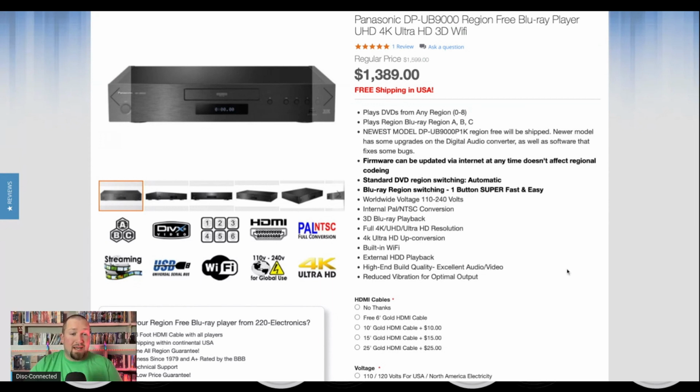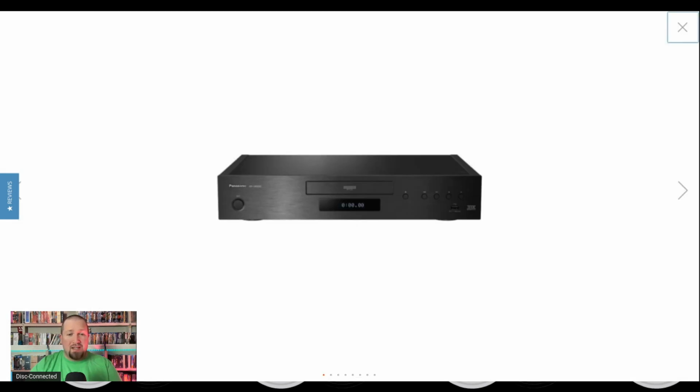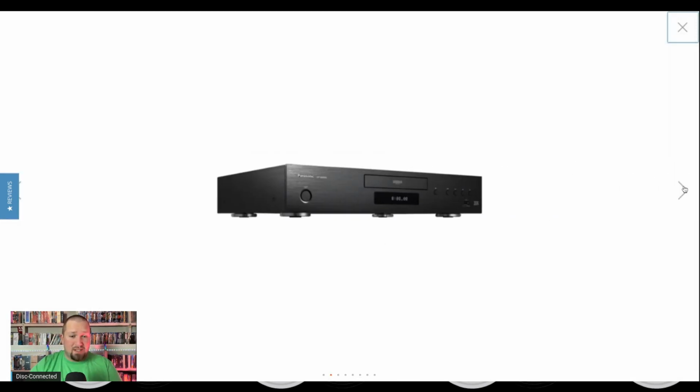And what this has, the big thing over that previous model, is an upgrade on the DAC, the digital audio converter. And it also has some software changes that fix some bugs in the first version. If you are somebody that appreciates the hardware buttons more than a good remote or software, this one certainly has more buttons on the front end of it. And you can see it is still an all metal enclosure.